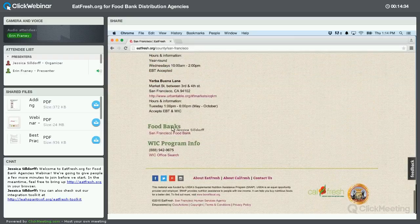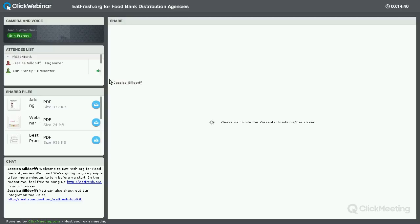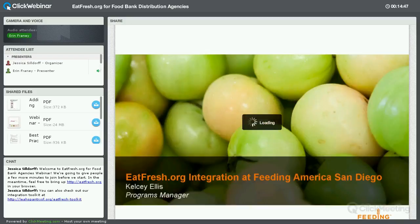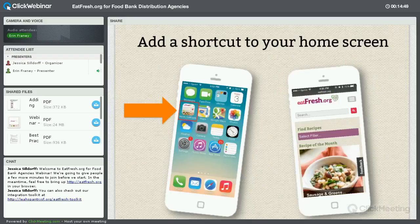Finally, we often get the question of whether eatfresh.org is an app. It's not, but the website was built to be mobile friendly. This means that you can load it on your smartphone or tablet browser simply by typing in eatfresh.org. The website recognizes that you're on a mobile device and will adjust accordingly.